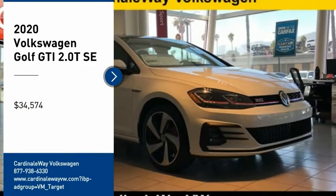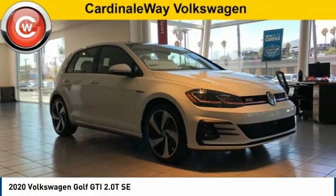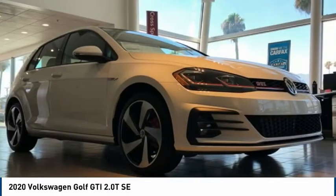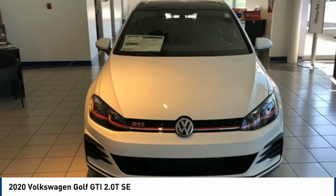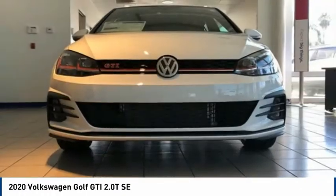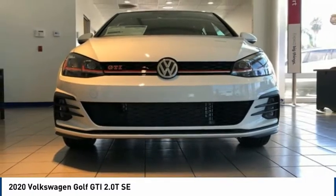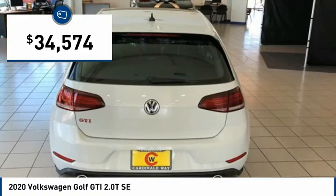A great choice today with the 2020 Golf GTI. This Volkswagen is considered by many to be the hot hatchback. The GTI is available in both 2- and 4-door models to easily accommodate up to 4 adults. A decent-sized 15-plus cubic foot trunk is well-shaped and easy to load and is priced below $35,000.